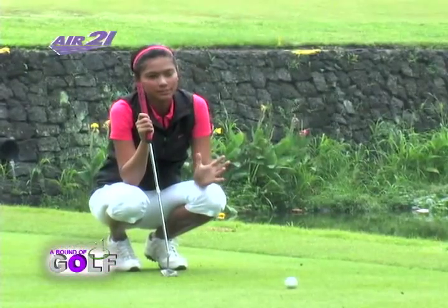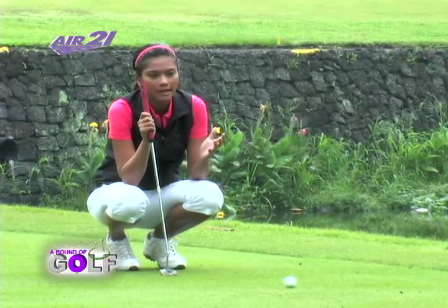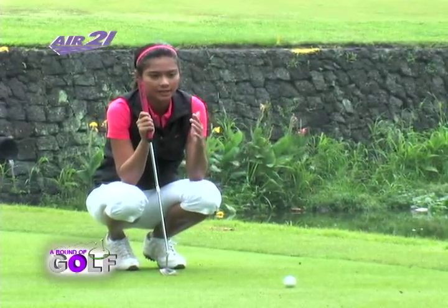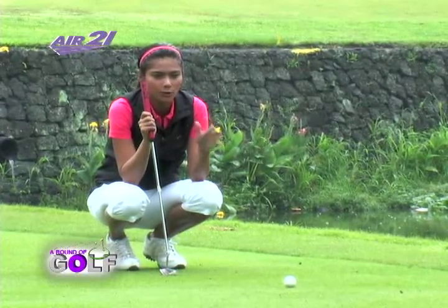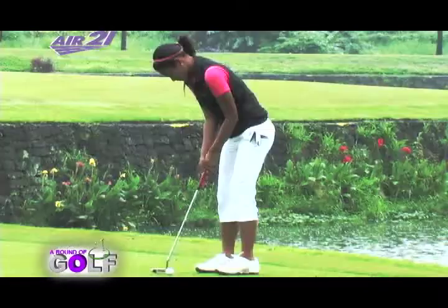So now for my birdie putt, it's about 15 or 16 yards away from the hole. It's left to right, and the speed is kind of slow because of the rain, of course. The rain definitely plays a huge part when it comes to strategizing, which makes the game more exciting.